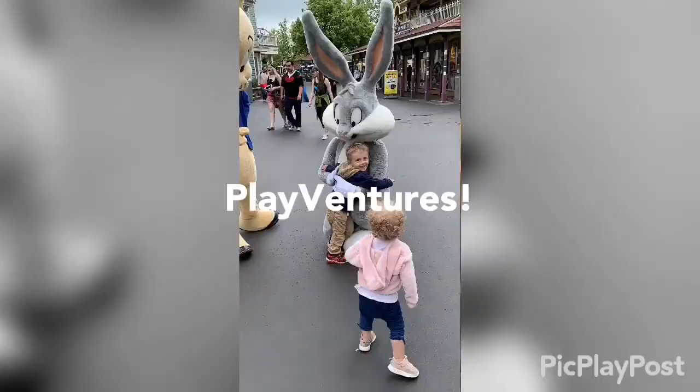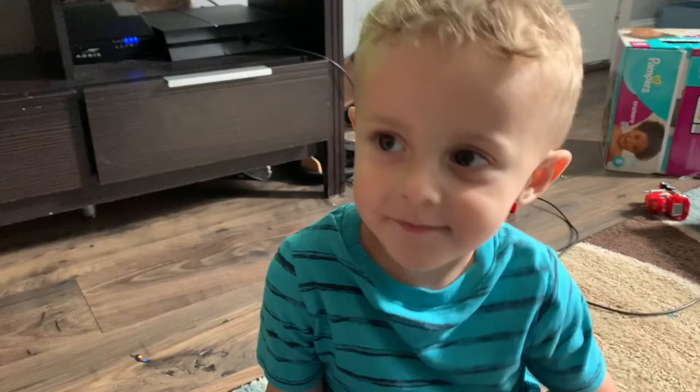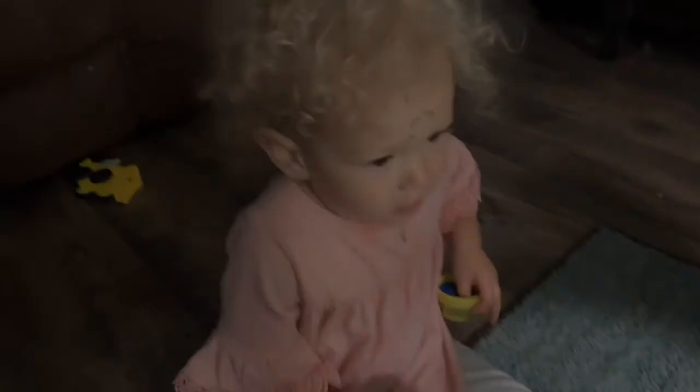Play adventures. Mommy went to the store and got Evan and Mia a surprise. Mia got some Play-Doh. You want mommy to open it for you? Yeah. There you go, pumpkin girl. And Evan got 2 Toy Story 4 mystery bags and 2 Cars mystery bags.